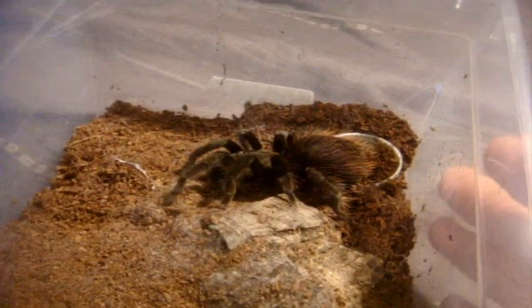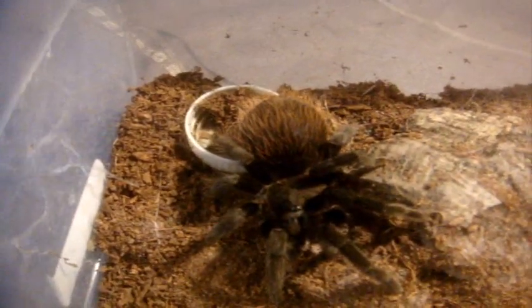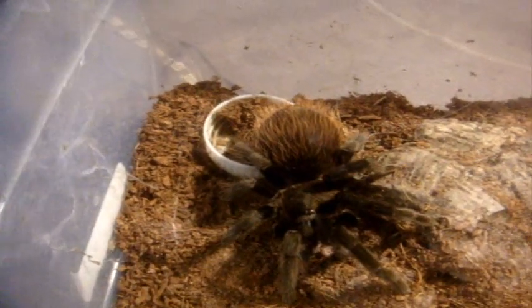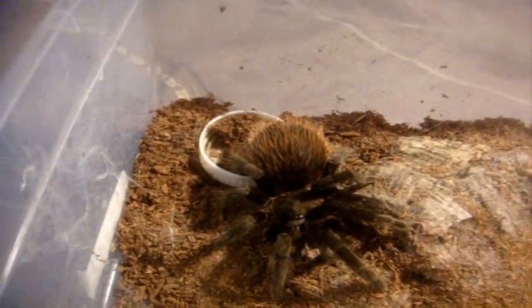Oh, maybe so. There we go. If you mate a vagans and verdezi together, you're going to get this type of tarantula. This is a hybrid, Brachypelma vagans cross verdezi, also known as a Mexican fantasy.